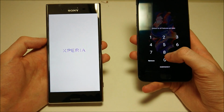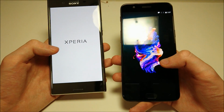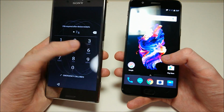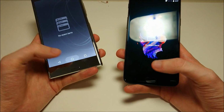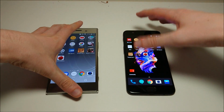Alright, so OnePlus is the first one to boot up, extremely fast. Definitely one of the fastest Androids, and you guys see Sony up as well. It's actually thunderstorming outside, so excuse that if you hear it, but I want to get the video out for you guys as soon as possible.